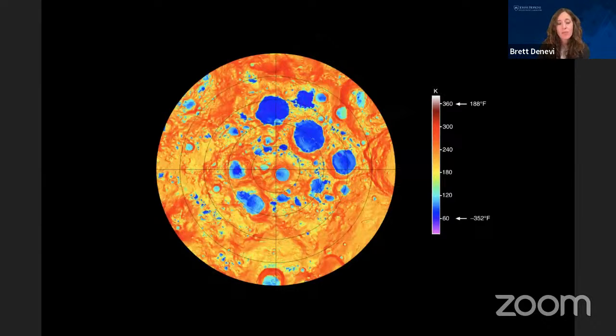When we look at the temperature in these regions of the moon, this comes from the Diviner instrument on Lunar Reconnaissance Orbiter. It's a thermal radiometer. And we look at the temperatures. This map is showing the maximum annual surface temperature. So the very maximum temperature in these permanently shadowed regions is below 100 Kelvin. In some areas, it's down to 60 Kelvin maximum temperature. So some of the coldest places in the solar system are in these permanently shadowed regions.